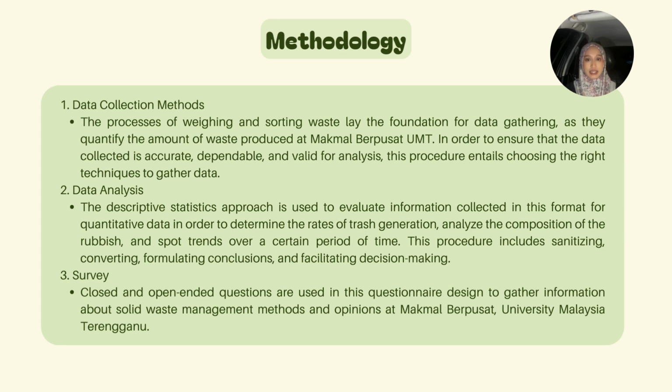Second is data analysis. The descriptive statistic approach is used to evaluate information collected in this format for quantitative data in order to determine the rate of trash generation, analyze the composition of the rubbish, and spot trends over a certain period of time. This procedure includes sanitizing, converting, formulating conclusions, and facilitating decision making.